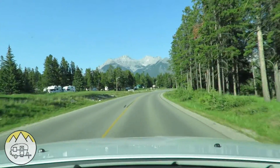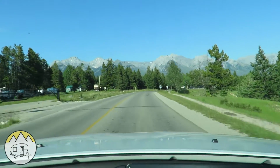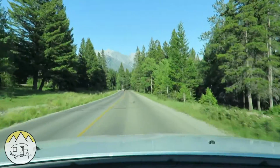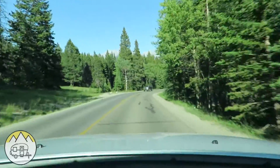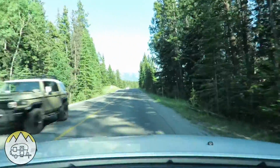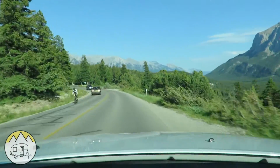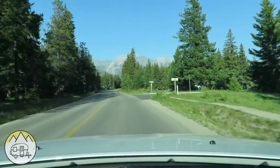Okay, we're going to travel down this road a little ways until we get to Trailer Village 1. There's a pull-off here with an overlook that overlooks down to the Bow River. And as we continue down Tunnel Mountain Road, just to tell you, Tunnel Mountain Road runs into, if you're going around and take a right, Trans-Canada Highway 1, which is the way you're going to arrive in Banff, coming from Calgary, then Canmore, and then the Tunnel Mountain Road exit.